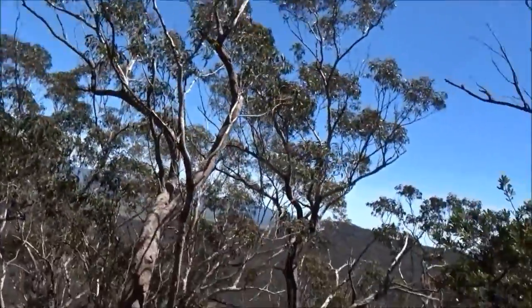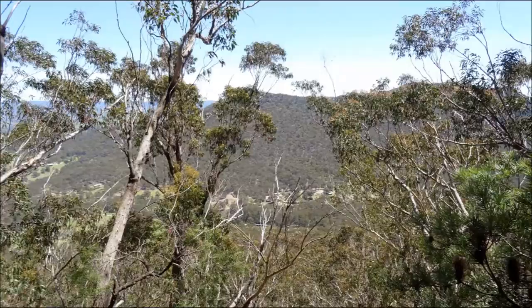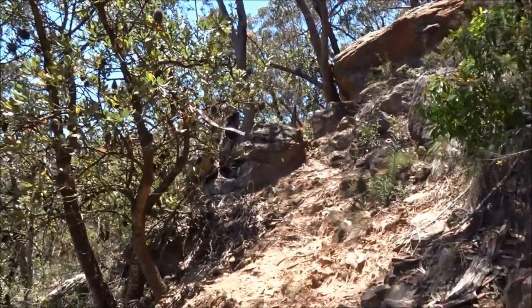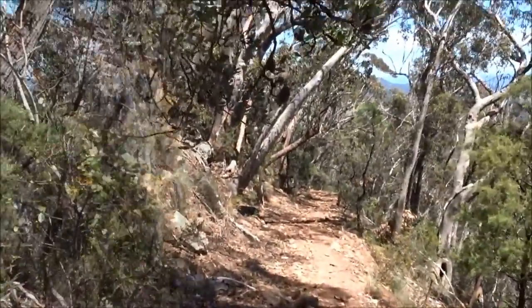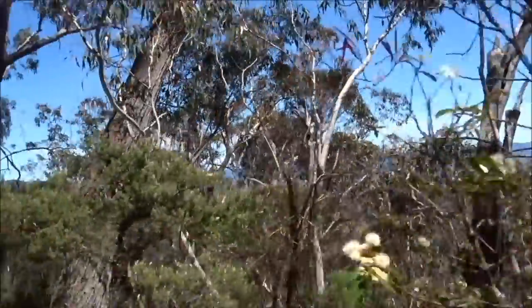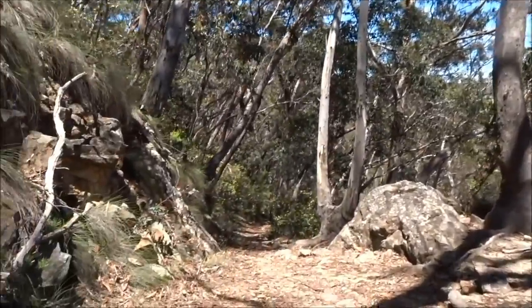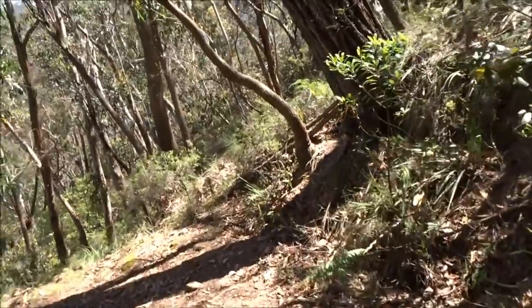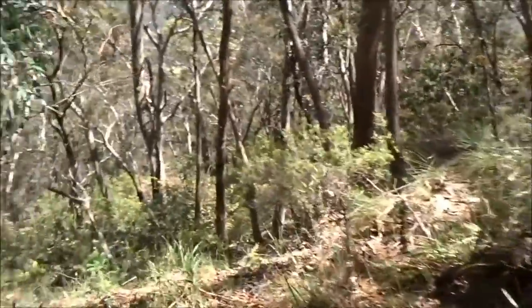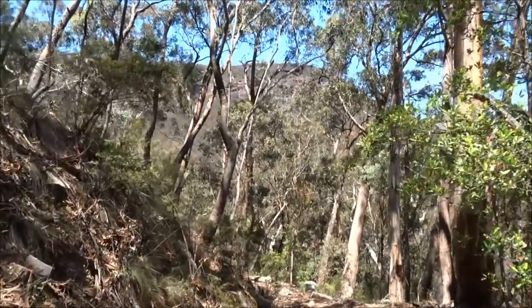Back to the little zigzag track again. This is a rock climber's track that heads off on our right. We keep going down. We're approaching the bottom of the descent now.